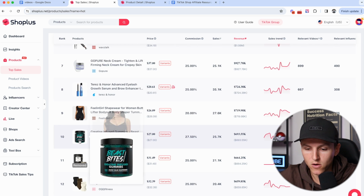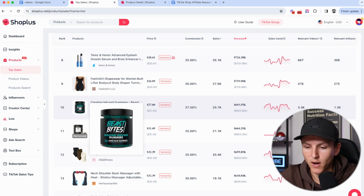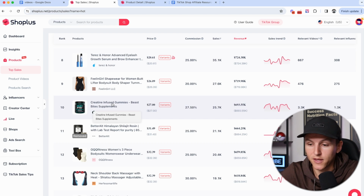So as we scroll down, we're going to see we've got these Beast Bites, which, just a side note, they're literally scamming you guys. I actually was promoting this for a second. I generated some commissions, but I come to find out they got third-party tested, and they don't actually have the creatine that they say is in it. But like, they're crushing it. And so this product, and I did a review because I take creatine. I like to work out, and this is a great product.